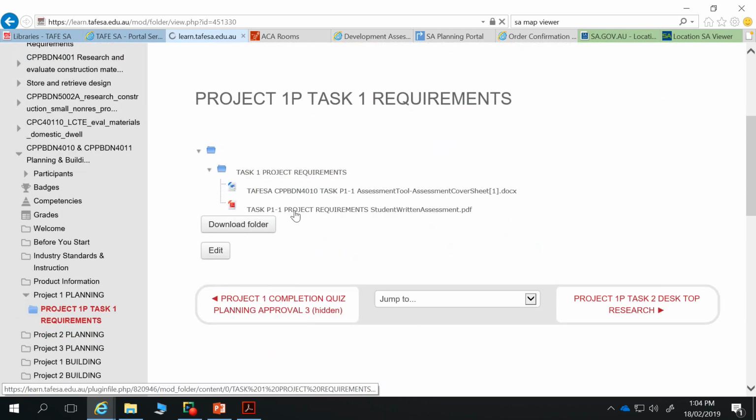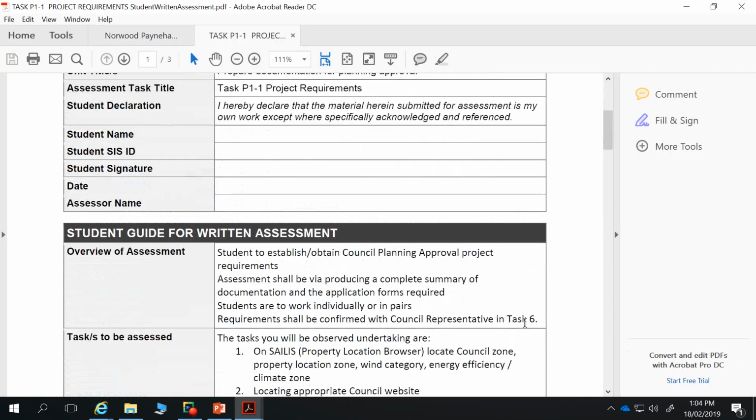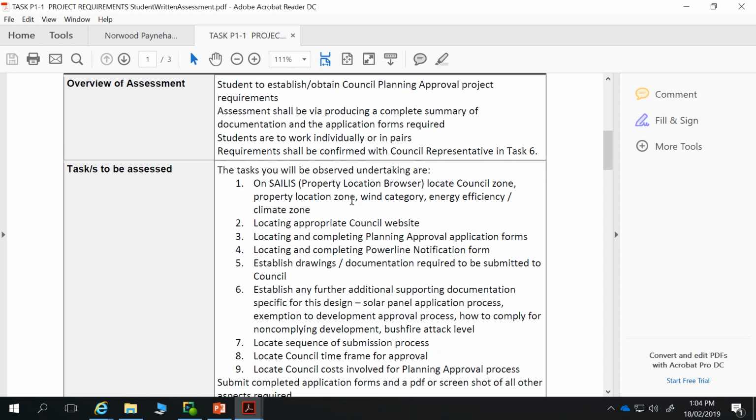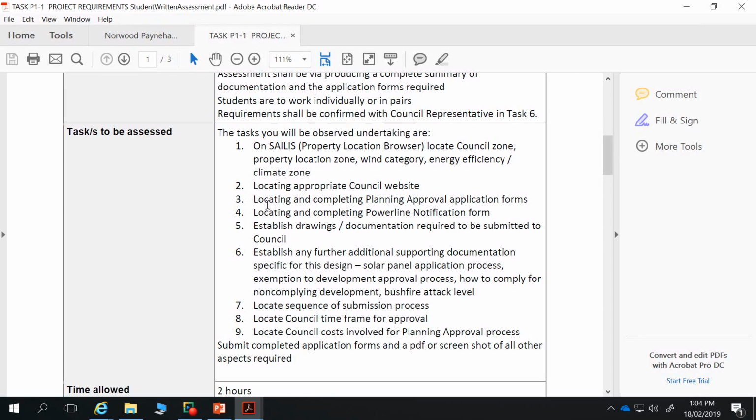So click on that and open it up. It says on Salus, property location browser. Probably just use SA Map Viewer now. Salus is not the machine it used to be for producing the reports, but use either one. Locate council zone, property location zone, wind category, energy efficiency, climate zone. Oh, that's one thing I didn't mention earlier on as well. So the NCC has climate zones. You can choose that in your data sets on SA Map Viewer as well. Locate council website, locate and complete planning approval application forms, locate completing power line notification form, establish drawings documentation required to be submitted to council, establish any further additional supporting documentation specific for this design, solar panel application process, etc.